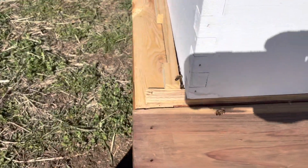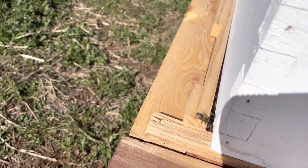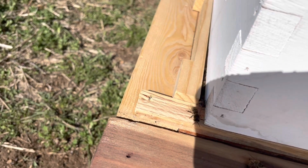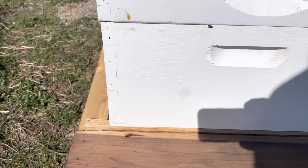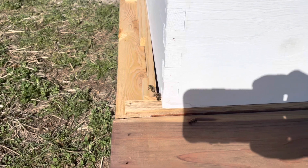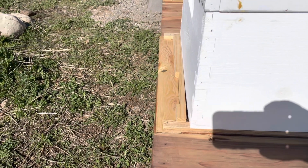So I'm checking these bees, and these guys are trying to haul that dead bee out through that little gap in the wood. They haul out their dead, they clean out their hive. I've been sweeping them off the platform down there. It's kind of interesting to see them working to get that dead bee out of there. It's just interesting to see them working different things. Different bees coming and going.